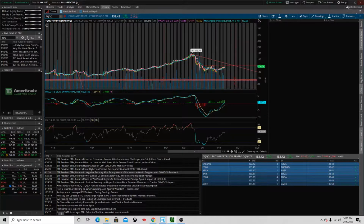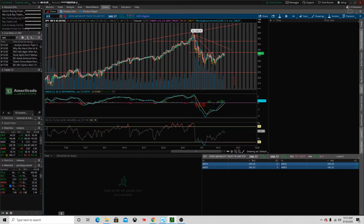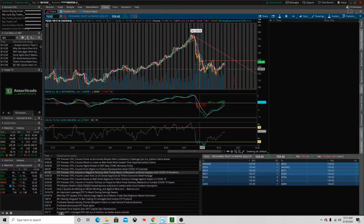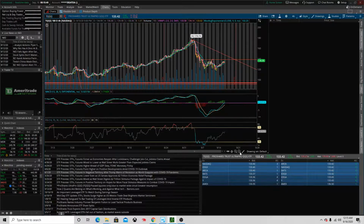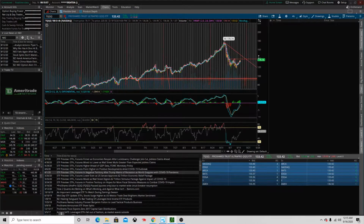Wait a minute. Is that the same one I was looking at? Oh, no. Well, they pretty much correlate together. But this one, I'm telling you right now, TQQQ, see that? It broke above the 50 on the RSI.